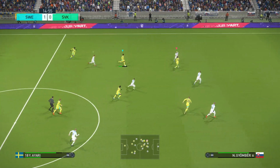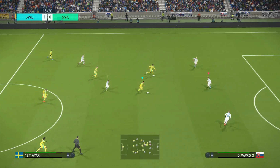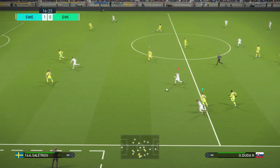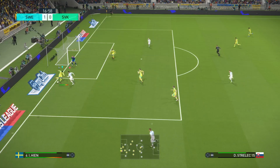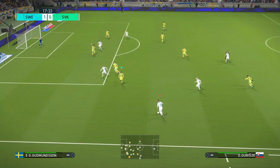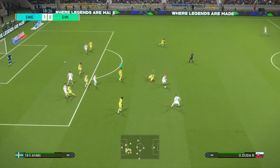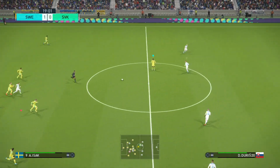Looking to break out here. Tried to play it through. The movement was good, but the pass lacked authority, a cause of mild frustration. Passes it through. Good clearance and very necessary. Sweden scoring in the first 10 minutes to give them a 1-0 lead.